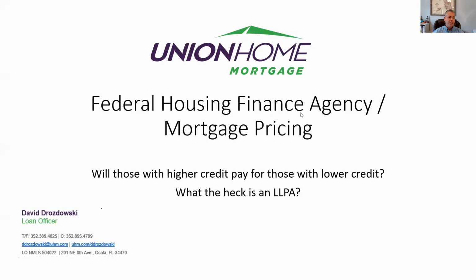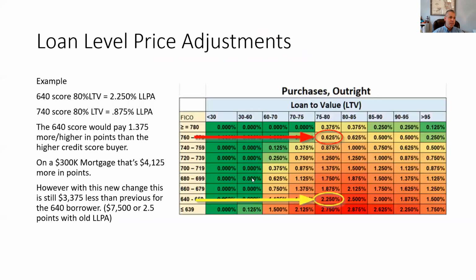So the Federal Housing Finance Agency has set the policy for mortgage pricing. It's kind of industry standard. And will those with higher credit scores pay for those with lower credit scores, or what the heck is an LLPA? I'm going to get into that. Here are loan level price adjustments.